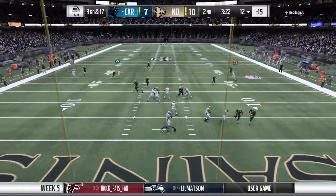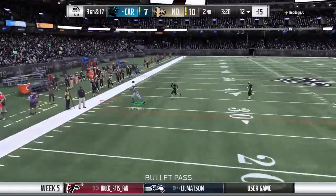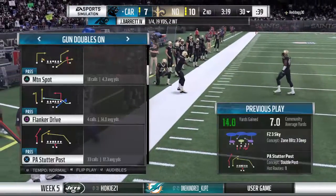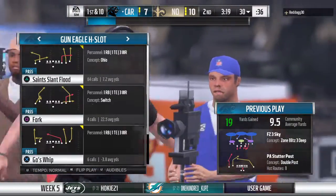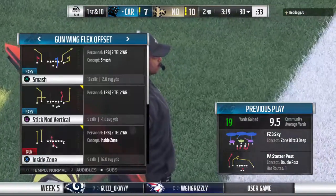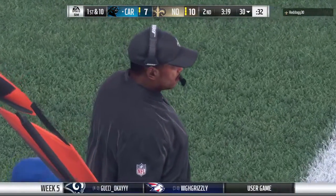Off the play fake, he'll look to throw. Toward the sideline. Did he keep the feet in? Yes, he got them both down, says the side judge, and that's good enough for a first down. A gain of 19 and picking up the first.